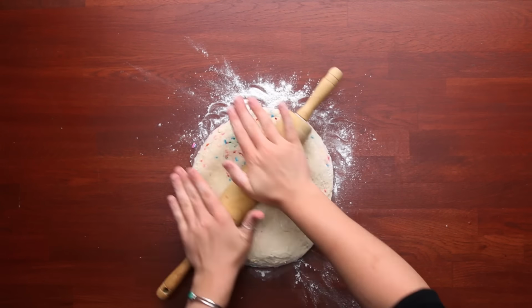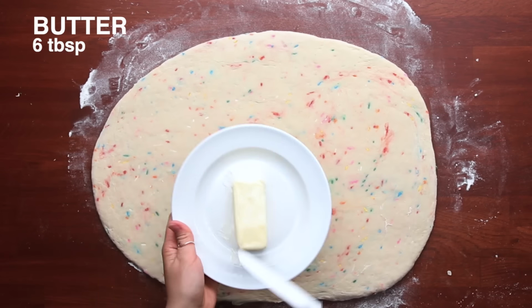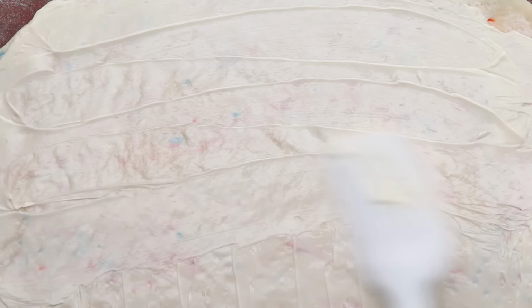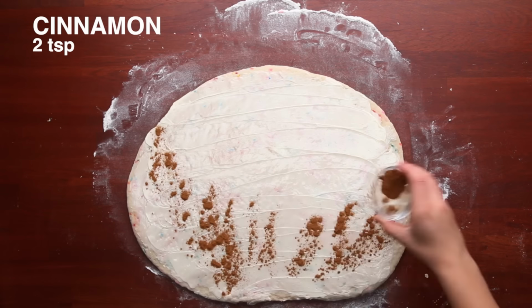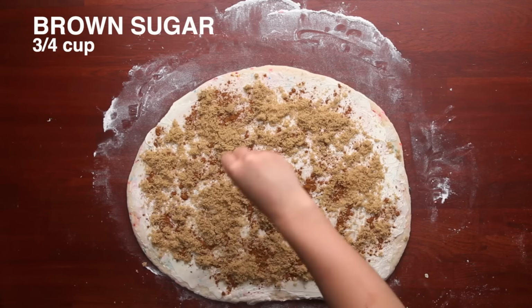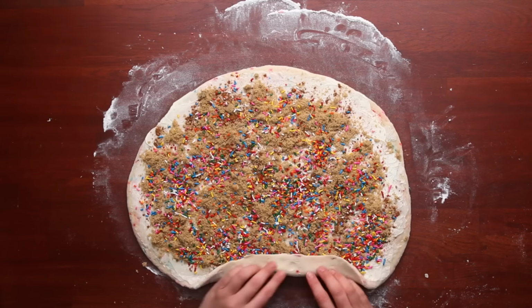So, as all parents know, you don't always have time to cook everything in the morning during the week, and it was my nephew's birthday. I wanted to make something super innovative and special for his birthday breakfast, and he loves cinnamon rolls, and who doesn't love birthday cake? So I made a cinnamon roll out of birthday cake, and they were such a hit at home that I had to make them into a Tasty Junior video.